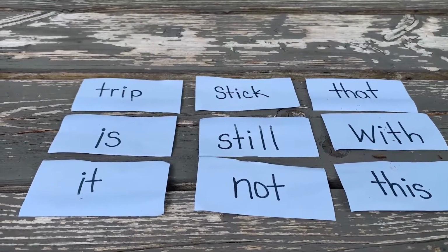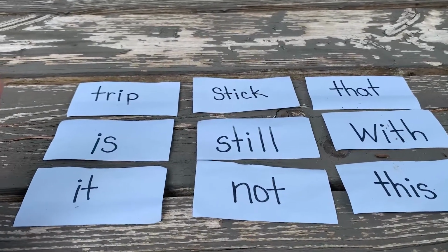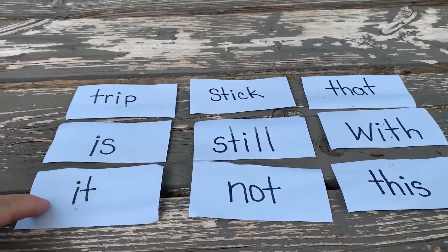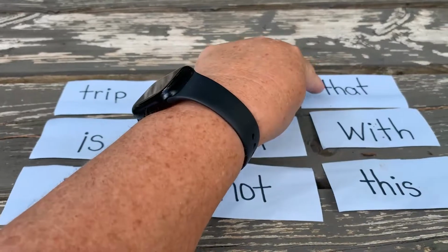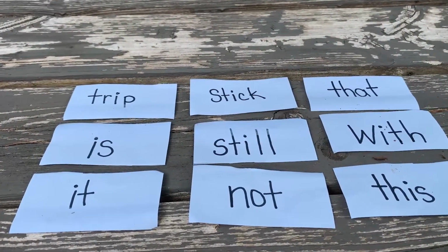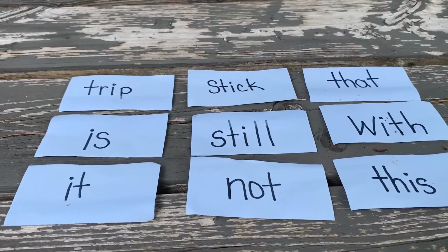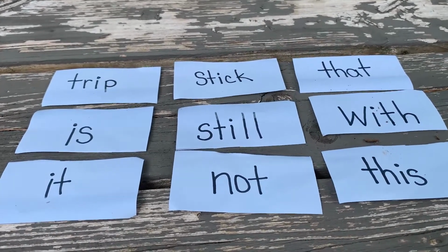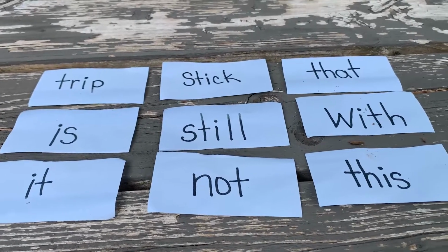Prepare sight word flashcards to use after you have read the story together. The sight words that I picked out for Not a Stick were trip, is, it, stick, still, not, that, with, this. You can then review the book with your child, point at these words, and have them sound them out and read them to you. And then you can also create a second set and play a memory game with them if they need to work on these sight words.